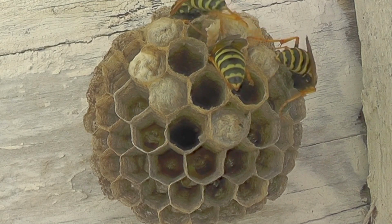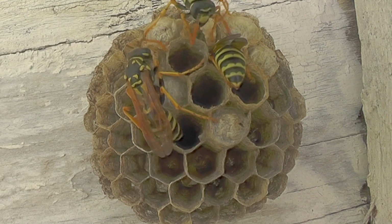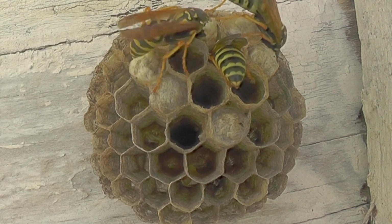The end goal for any nest is to make sure those reproductives are born so that they can carry on their genetic makeup into the next generation of nests to follow in different seasons.